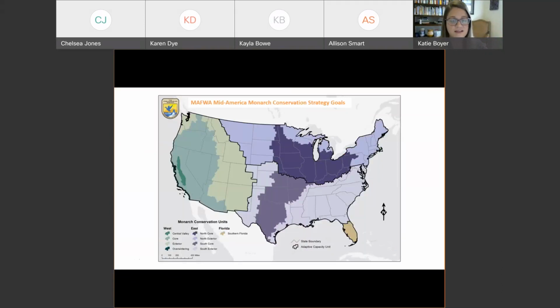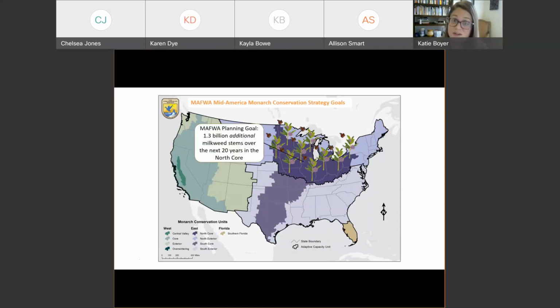So as a result of that, the Midwest Association of Fish and Wildlife Agencies created the Mid-America Monarch Conservation Strategy. And this is numerous state fish and wildlife agencies who have worked together to create this plan over the next 20 years to try to conserve monarchs. In this dark purple area in the Midwest, where monarchs tend to be during the summer months, there is a planting goal of 1.3 billion additional stems of milkweed over the next 20 years in that particular area.